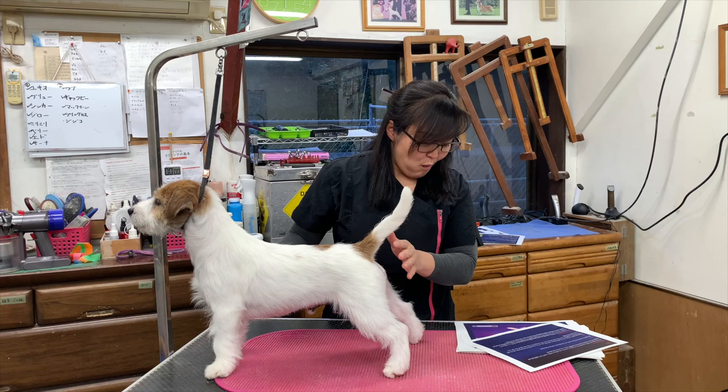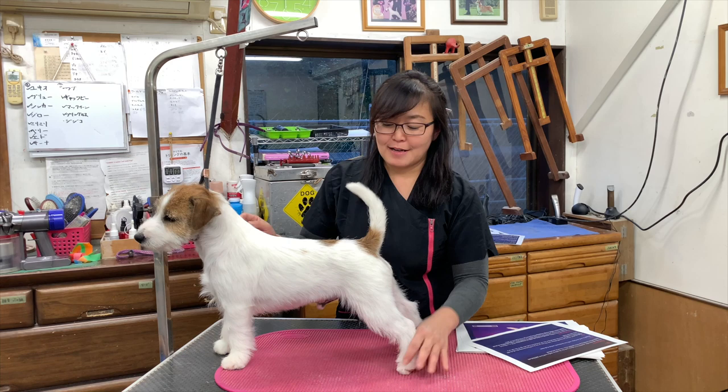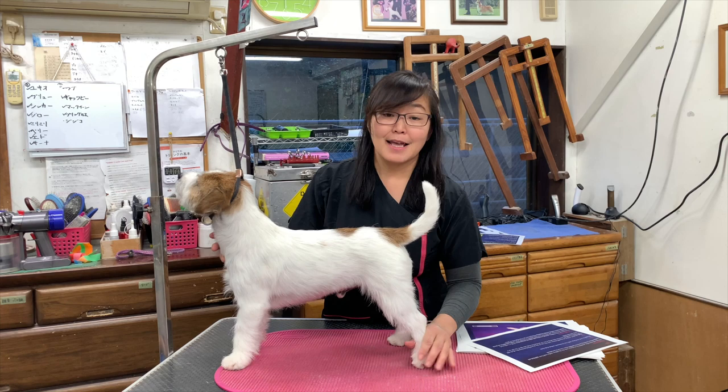Hindquarters providing plenty of drive. The hindquarters have to give plenty of drive. I'll show you the video of the dogs when they move. Let's see the video.